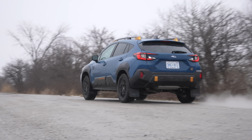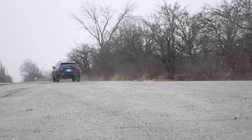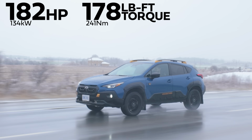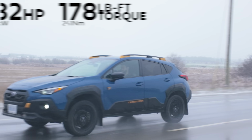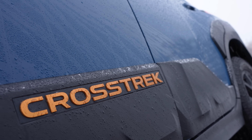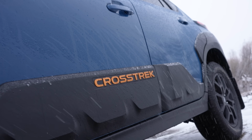2024 Subaru Crosstrek Wilderness, without launch control. Horsepower and torque: 182 horsepower, 178 pound-feet of torque from a 2.5-liter four-cylinder boxer engine. This is the first Wilderness Crosstrek. Yes, and it's got a CVT that Yuri made sing because he launched it by doing a brake boost.